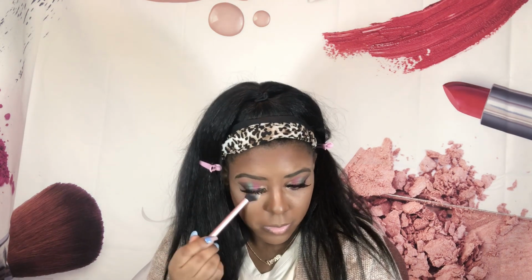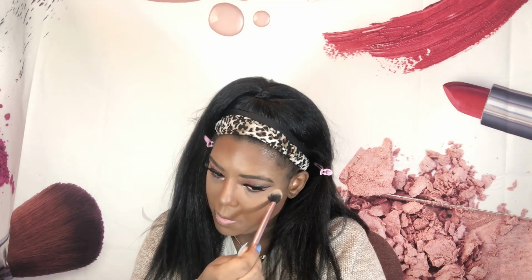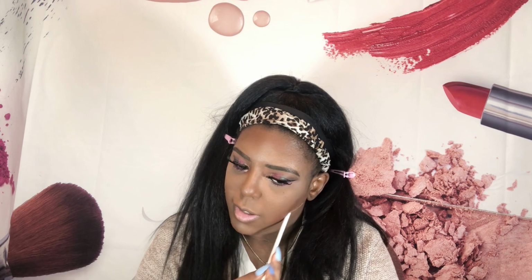Set that concealer in place. I'm going to use a combination of my Urban Decay setting powder, this is the translucent setting powder, and I'm going to use my ABH setting powder in Deep Peach. For face powder, I'm using my Fenty Beauty Soft Matte Powder Foundation. This is in the shade 440.